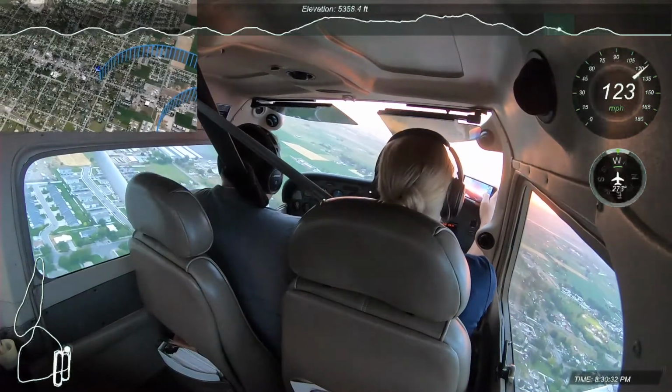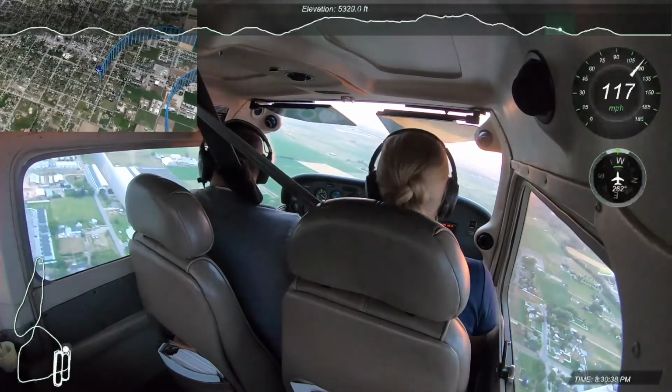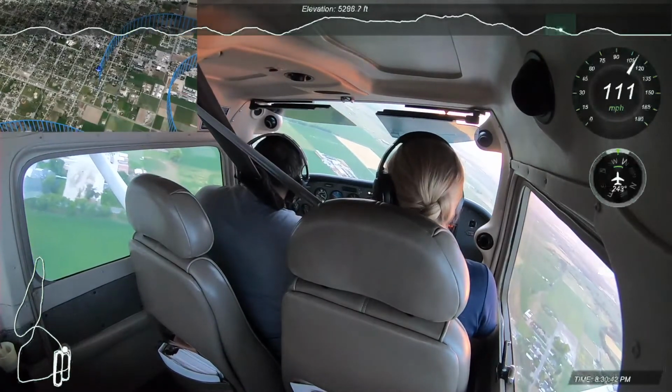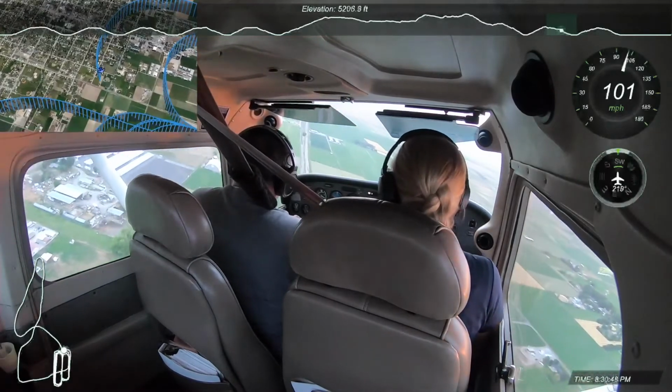My camera sucks, though. Okay, I want to add a little bit more flaps. Checking final, looks good. I did not do 30 flaps, I only did 20. Cut power. Power out. All right. You want to try the wing low or the crab?